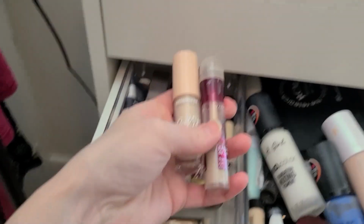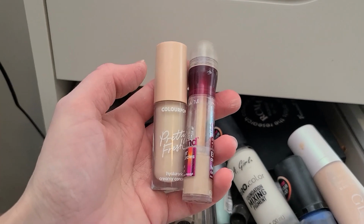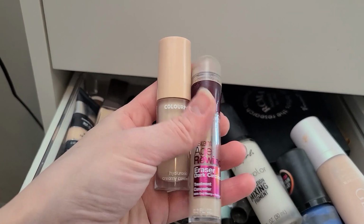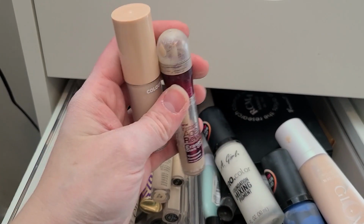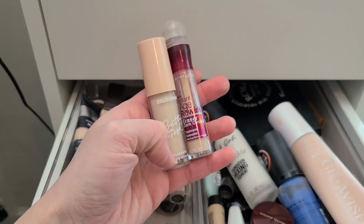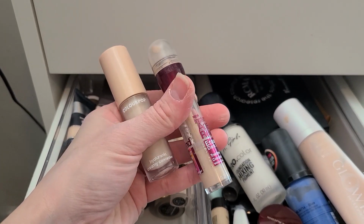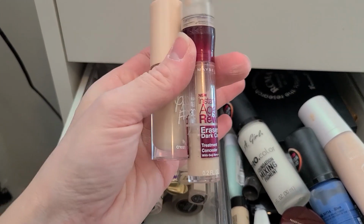I did find these two here. I pulled them to the top. The Pretty Fresh from Colourpop and the Maybelline Age Rewind, they're both so old. They've got to be at least 3 years old, if not older. And like I said, this one smells chemically nasty, and this one is just not a good consistency. It's super old. These are going to go.